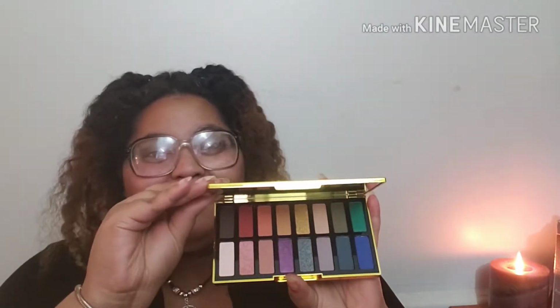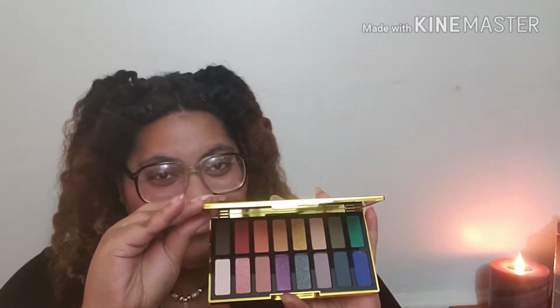Don't look at that. So, how can we mix these 2? Maybe we can do something like greens and blues, and maybe a pop of purple or something. I don't know what that sounds like. Let's try it. I mean, it's just makeup. We can always wipe it off if it don't turn out right. Let's try it and see what it comes out like.